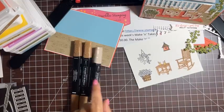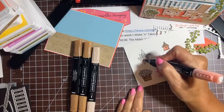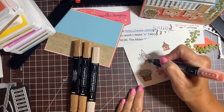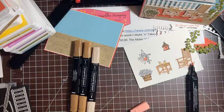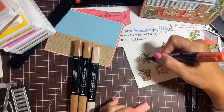I used the Calypso Coral too for the hanging basket for our, this looks like, I don't know, maybe more ivy plant, I'm not sure. Add just a little tiny bit of the dark, just as a little bit of an accent.